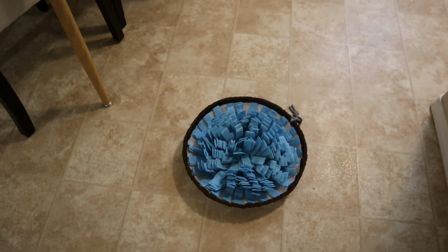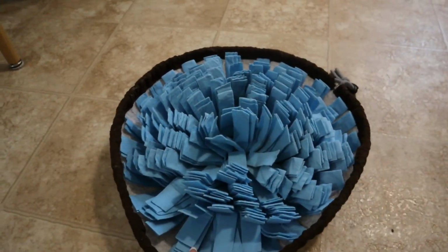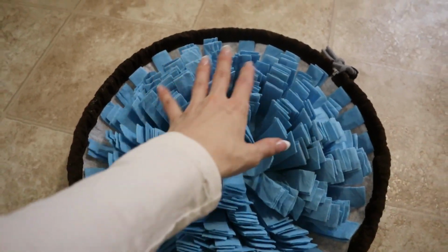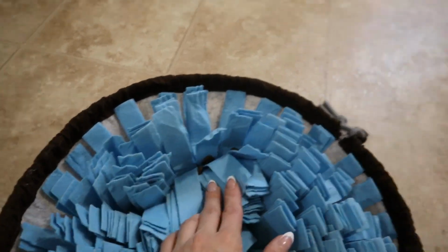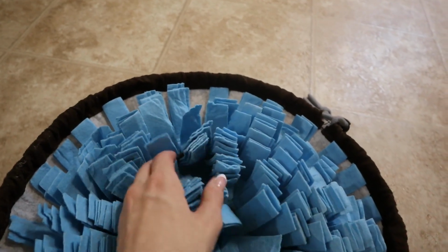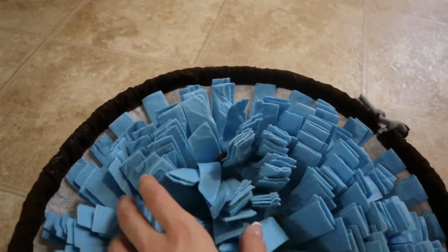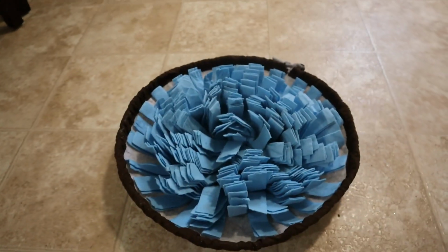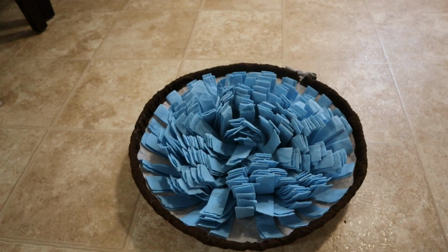One other thing that I did get him is this snuffle mat, which is okay, but honestly, I wouldn't say that I absolutely love it. Basically, a snuffle mat, if you haven't heard of it, is where you can put their kibble in and they have to sniff around and find their kibble. What I don't like about it is he doesn't always get all the kibble out, and there always seems to be a couple pieces left over. It's not the end of the world, but I just don't think it's the most effective or fun way for him to engage his mind.